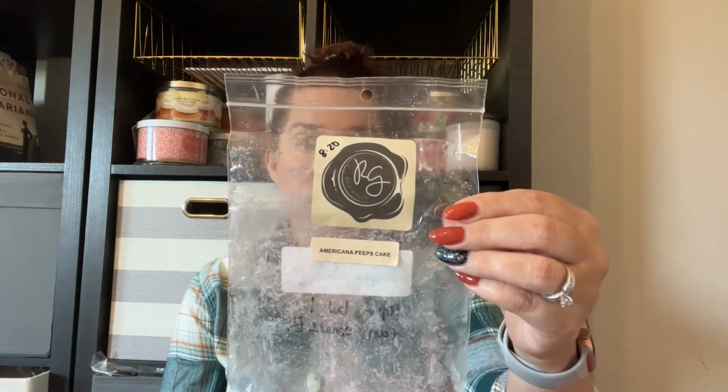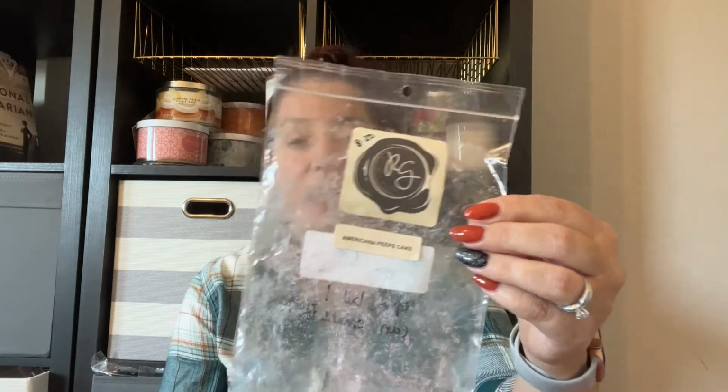I Smell Children from 920. This is sea salt pretzel butterscotch cookies. This was a chunk muffin. This was really light. I could smell it, but it was light. And then Americana Peeps cake from 820. So this is a blackberry jam butter cookies, monster cookie, and marshmallow smoothie. Again, this is light. I could smell it, but it was really light.